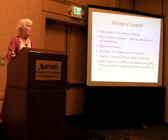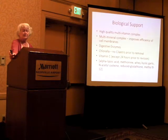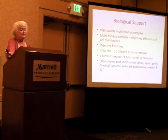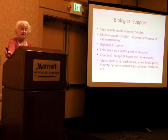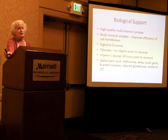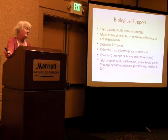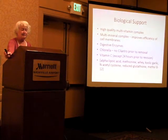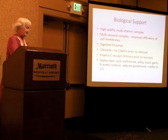For biological support, we recommend a high-quality multivitamin complex, a multimineral complex, which improves the efficiency of the cell membranes. We like to have digestive enzymes just for inflammation. Chlorella, we highly recommend it because it helps carry out the heavy metals. Absolutely no cilantro prior to any mercury removal. And this is because of its mobilization effect on the mercury itself. We do recommend vitamin C except for 24 hours prior to the revision. And then there's a few others.